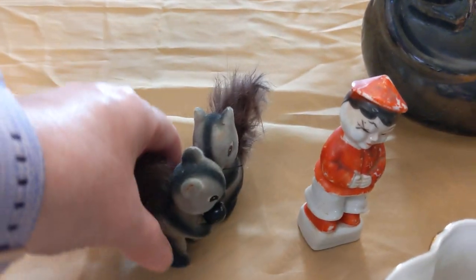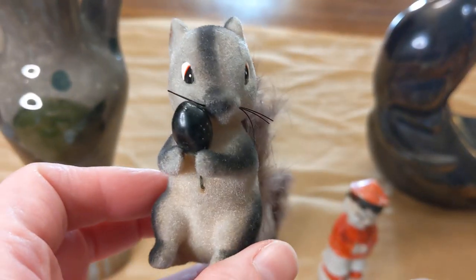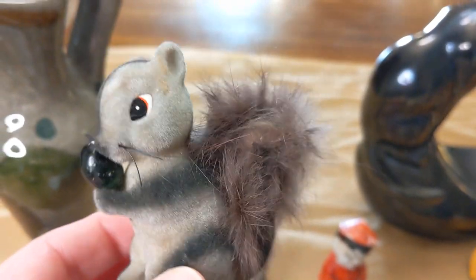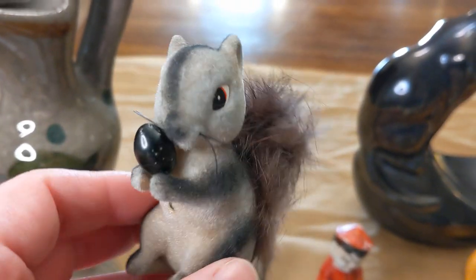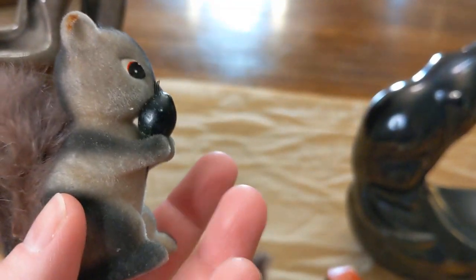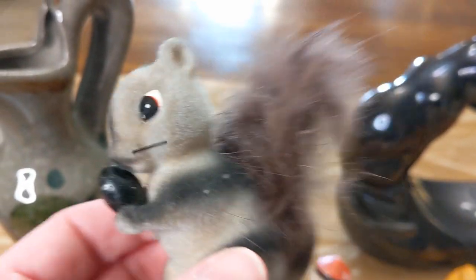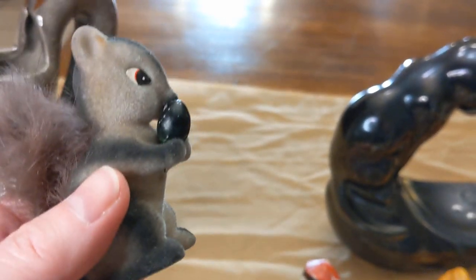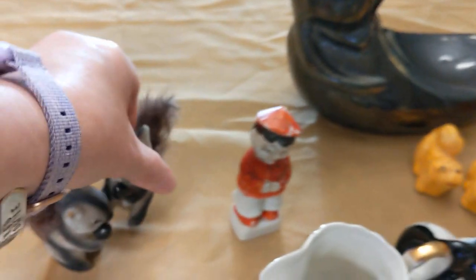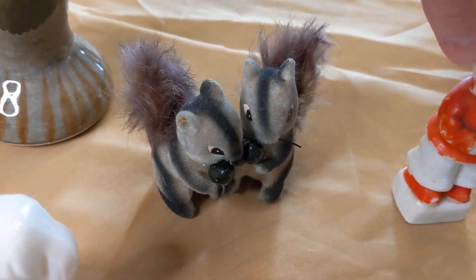I did find these little flocked squirrels. I did get two of them. And these are from the 1950s, I believe. They do have fur tails. It's real fur, which kind of bothers me. But what can you do about that? They're in really good shape, considering I've seen a lot of flocked animals that haven't survived this long. So I was glad they did. Their whiskers are still intact and they're in pretty good shape. So all you squirrel lovers out there, let me know if you want those guys or one of them.